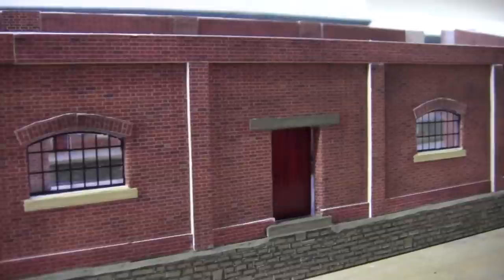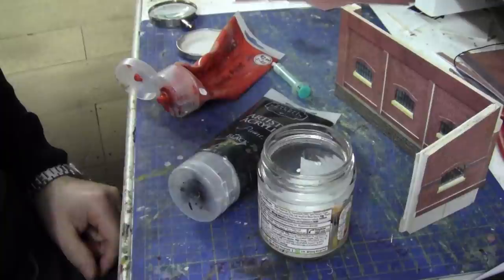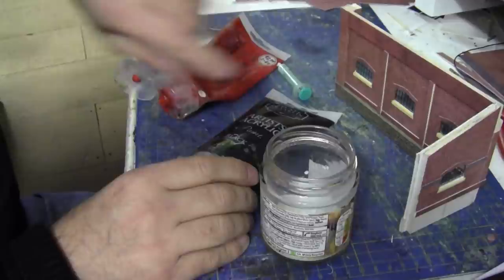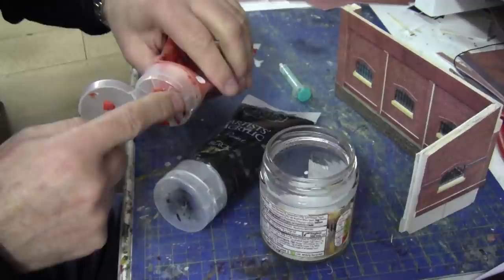So all I've got to do now is hide these white bits of card using my special mixture. So my special mixture, all it is is 50-50 water and PVA wood glue. And if you go onto Metcalfe's website and look at their instructional videos on how to get rid of the white lines on their card kits, all they do is use acrylic artist paints. So all I want to do now is mix up a little bit of red and a little bit of black to get the colour I want.